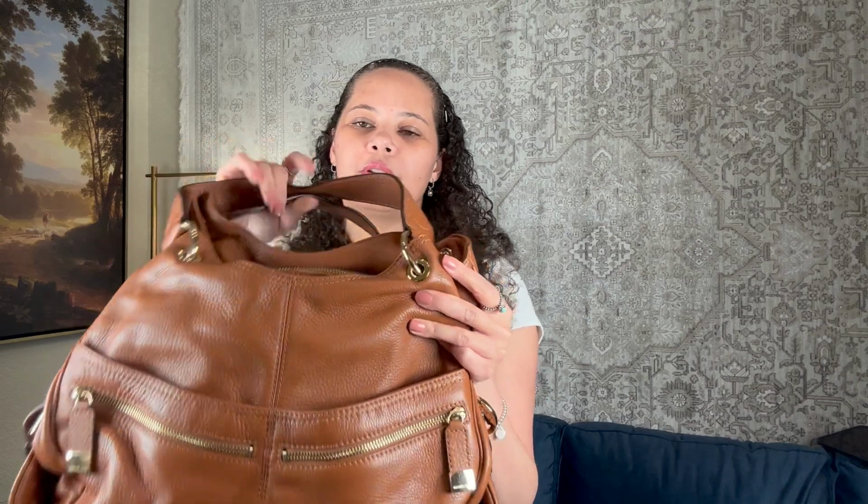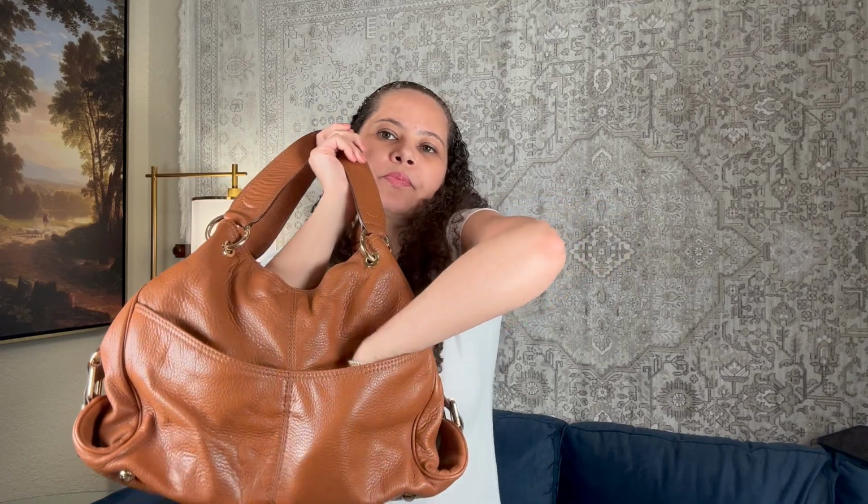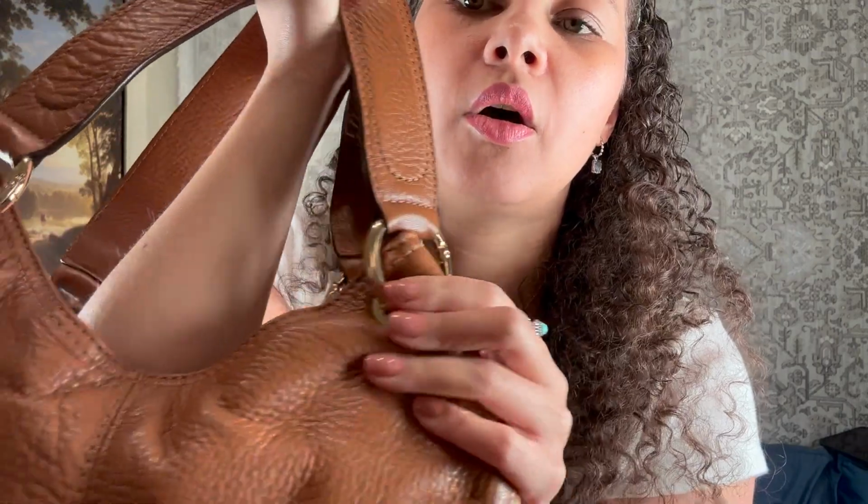So we have these 4 pockets here in the front of the bag, and on the back of the bag we have 2 deep pockets too. So we have all the gold finishes here throughout the bag. Here we have this little detail that is gold too, and here on the handle the same thing, all gold details. So this is a gorgeous bag and very, very spacious inside.